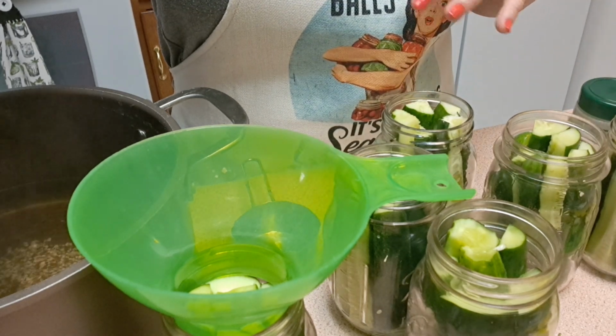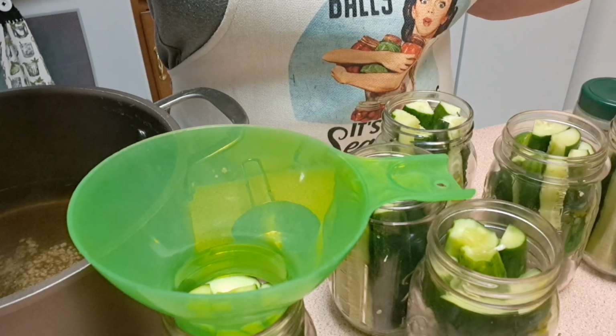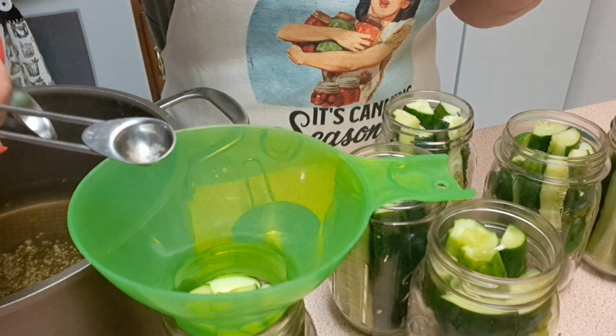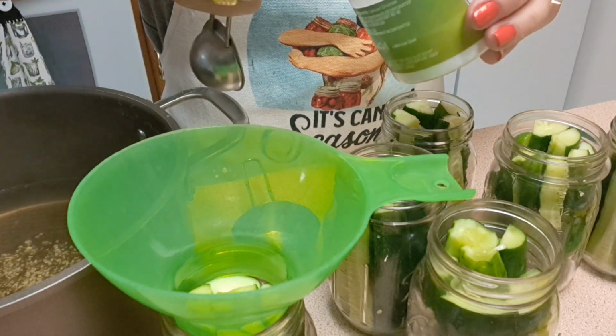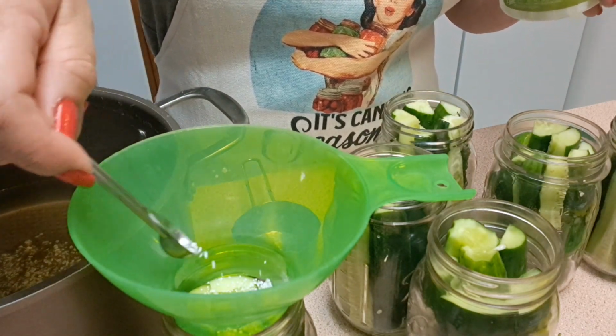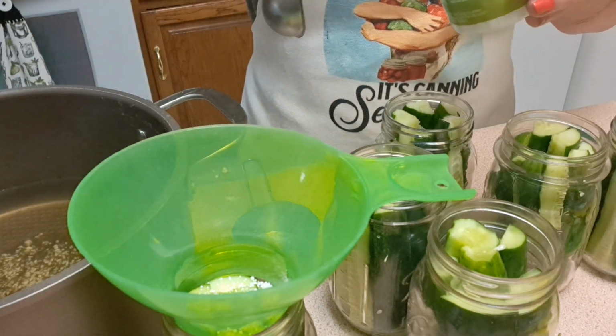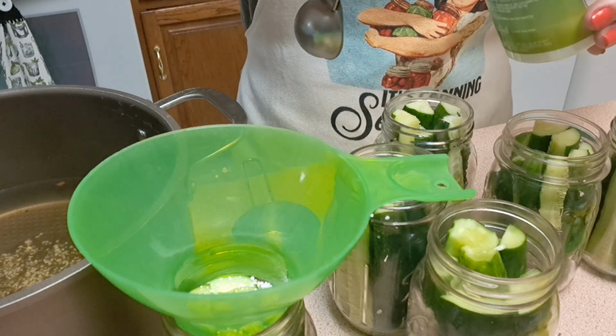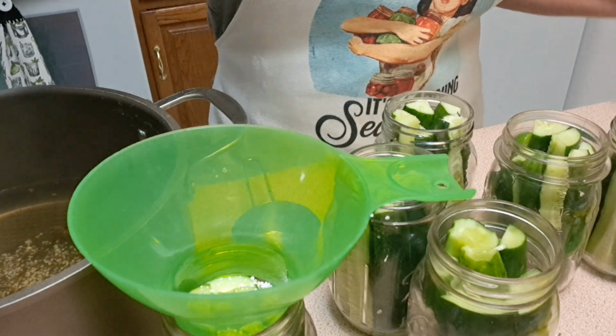And you can put it on the bottom, on the top. I'm going to put it on now and then pour the hot liquid over it. Okay, so, you know, it's an eighth. So, you know, it's like half this quarter, right? So you just want a little bit in there. I'm going to do it in each one. You can't see me here.